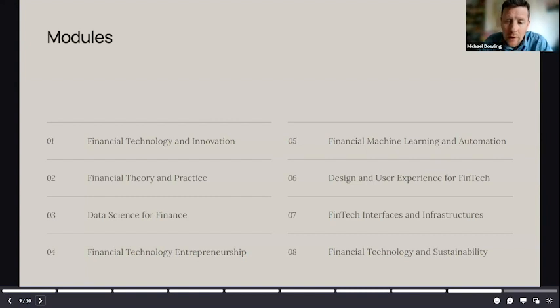We also go into FinTech interfaces. These are front-end designing like, say, React or a Next.js front-end. Does actually designing it in a way that people can then interact with our application or the infrastructures, the databases that we need. And we've just hired a great person to deliver that module.